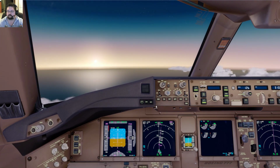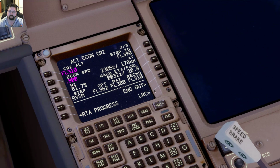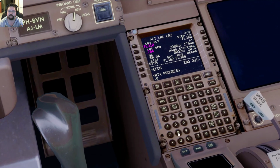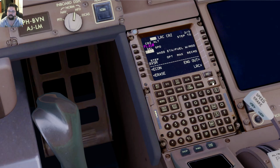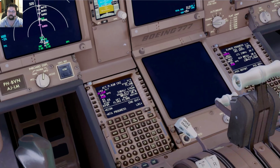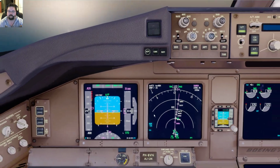Singapore radar, 1988, we're approaching flight level 150. 1988, Singapore radar, good evening. Climb and maintain flight level 330, continue flight plan. Level 330, 1988. Let's increase that speed somewhat. LRC set, that's in lower. 182 sounds fine. And 183.